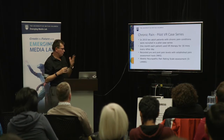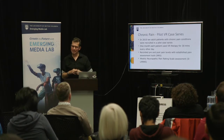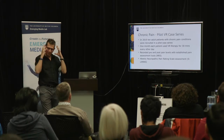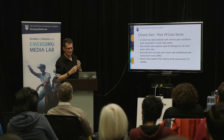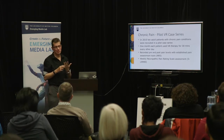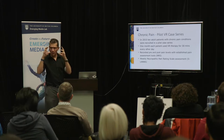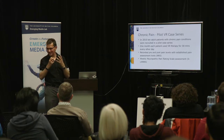The problem we had when we set it up is it's great to measure pre and post, but how do you measure pain during, when they've got the headset on in the VR experience? We looked at a number of ways of trying to do it, and every time we tried something, like pop-up menus, it just takes people out of the experience.